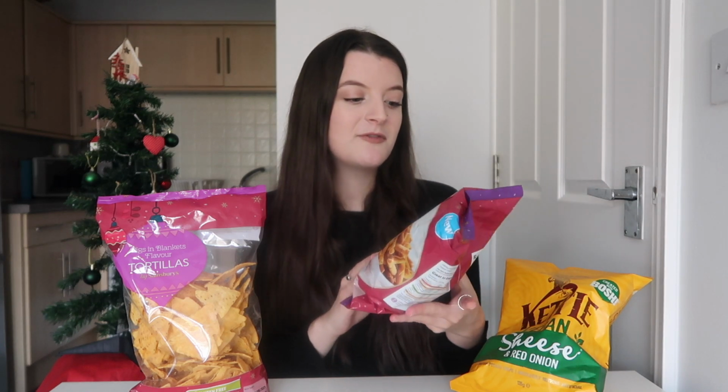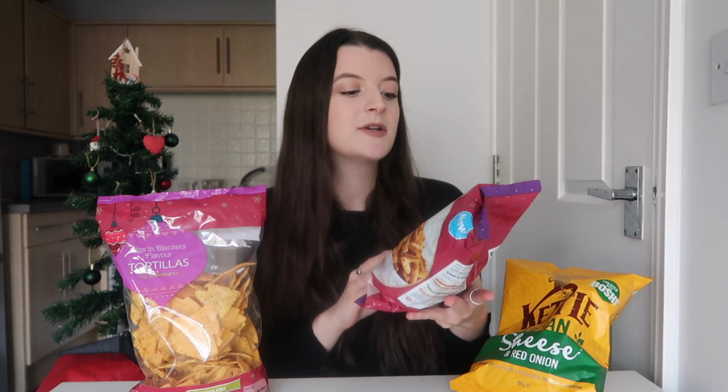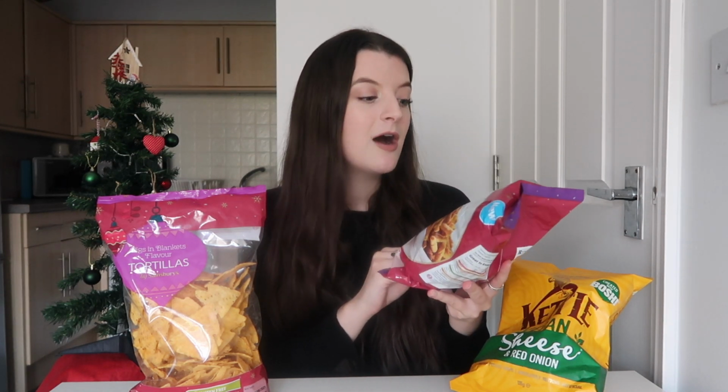I did also get some actual Christmassy flavoured crisps, so the first ones are these Free From Honey Roast Gammon Flavoured Tortilla Curls. These are gluten-free and milk-free, and these were on offer for 75p. I've not tried any gammon flavoured crisps before, ever. I have no idea what to expect. I'm guessing it's like a ham flavoured crisp, but again, I don't even know what that would taste like. So intrigued to know what these are going to taste like. I have tried some turkey and stuffing vegan crisps this year, but I think that's been the only flavour so far.